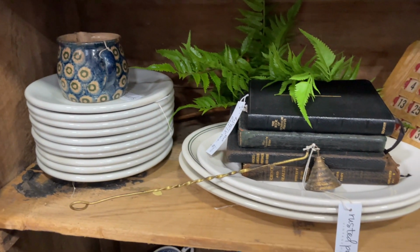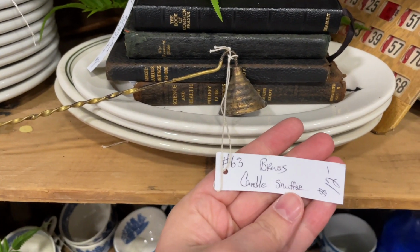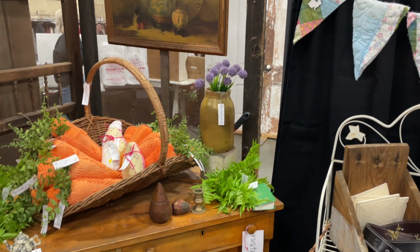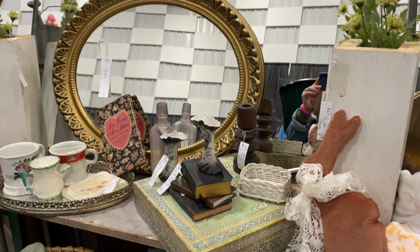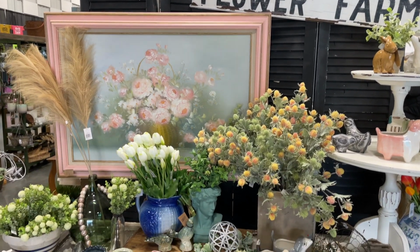They also had several really cute stools. So that wicker one I really liked. I thought that was a great price as well for that find. And I love this stack of books and this candle snuffer that was so pretty as well. So many great pieces to choose from, and there was a little bit of a mixture here. So they had some vintage and antique items. There were also some booths that were more crafty and had more of a DIY style.